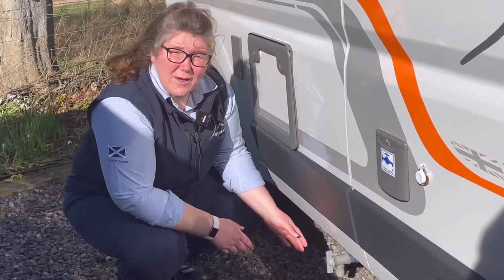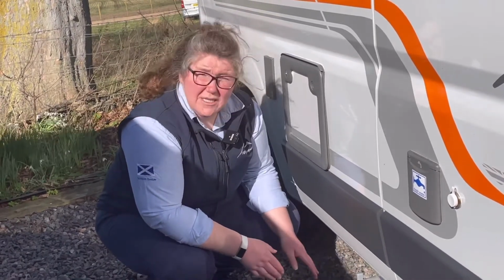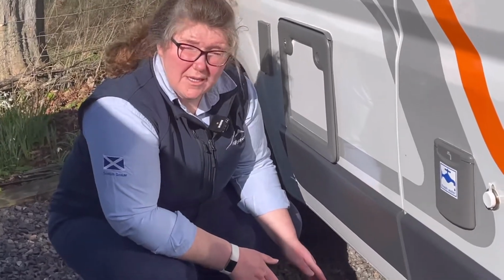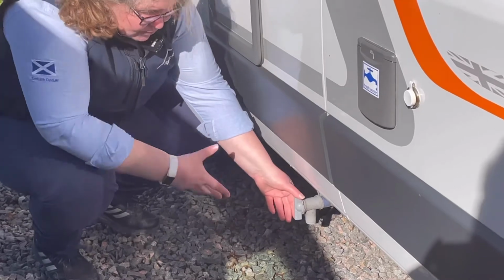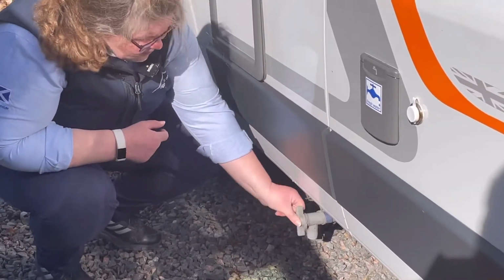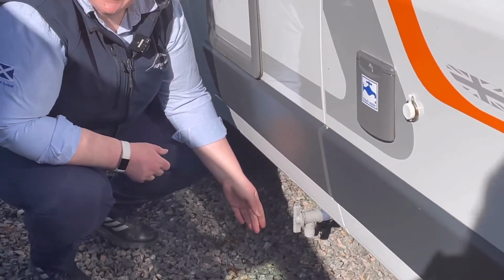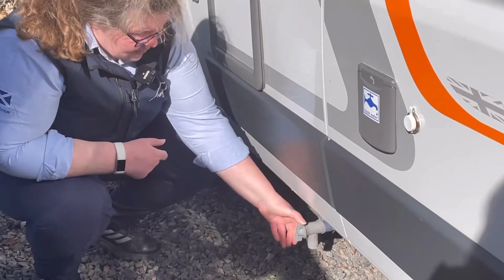This is your grey wastewater. This is the water that comes from your sink and your shower. This also needs to be emptied at a grey wastewater area on a campsite only. To empty the tap, you would drive over the drain if there is one, and then you would turn the tap. The water would obviously drain out. Once it's empty, you would just turn the tap to close again.